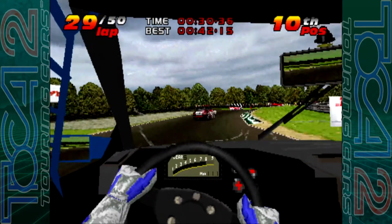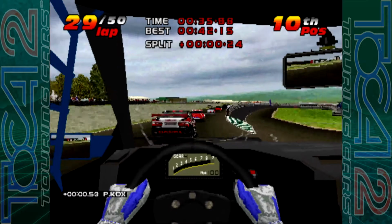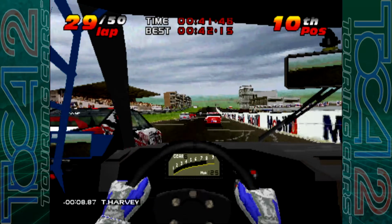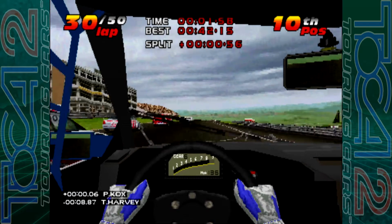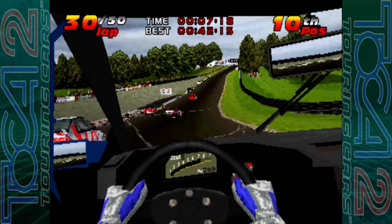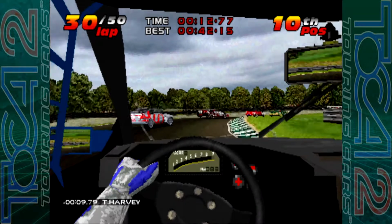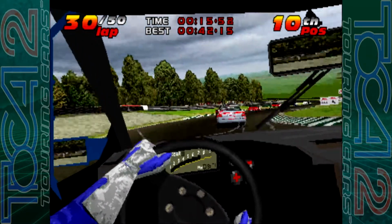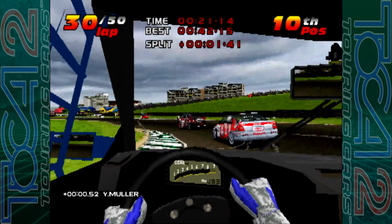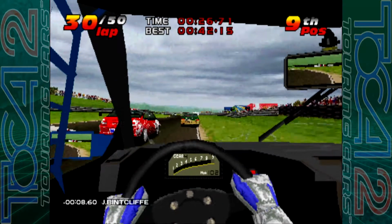So we are gaining. Look at this, actually, there's quite a few cars up here. 6. 7, actually. 7 cars in this little bunch. First off is Peter Cox. Oh, thanks for that. Typical Audi driver getting in the way. I think the Audi... I was going to say, I think the Audi might be a lap down, but no, it's a Van Muller. So I'll get past him, take 9th. Get past Peter Cox, take 8th if possible.